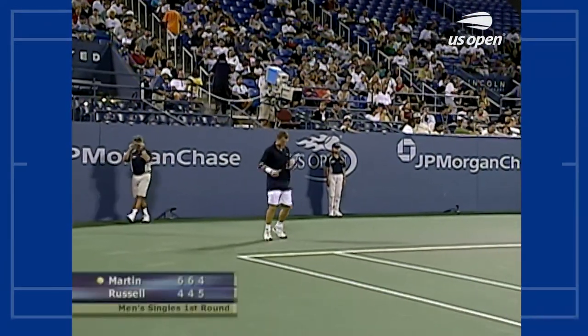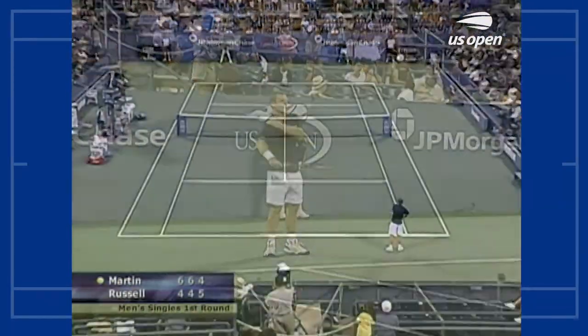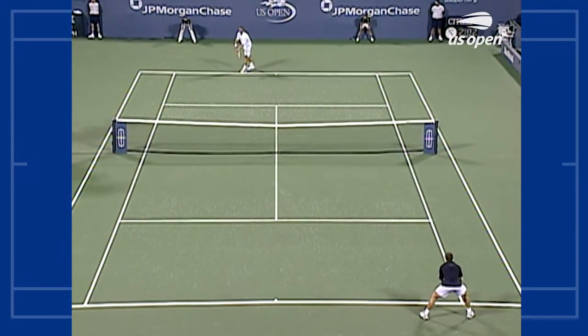Crowd building up a little bit more again, Mark. Certainly is. Well, you watch a player like Michael Russell, and Michael Russell's a gamer. He is just real solid. Huge heart.